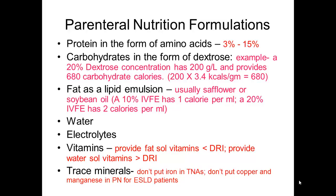Fat is usually from safflower or soybean oil. A 10% IV fat emulsion has 1 calorie per mil. A 20% would have 2 calories per mil. Of course, we provide water, electrolytes, vitamins, and trace minerals.